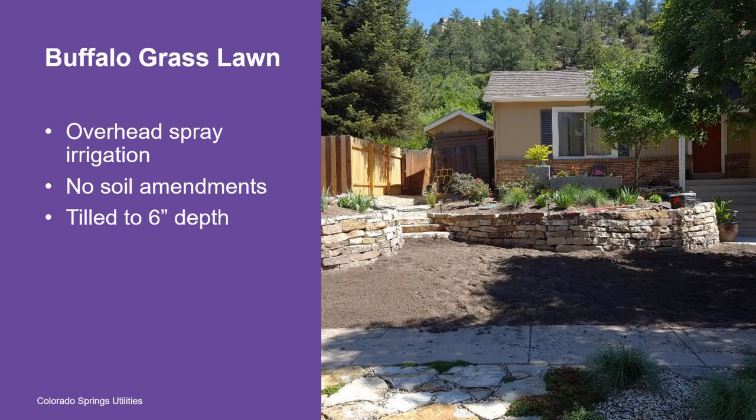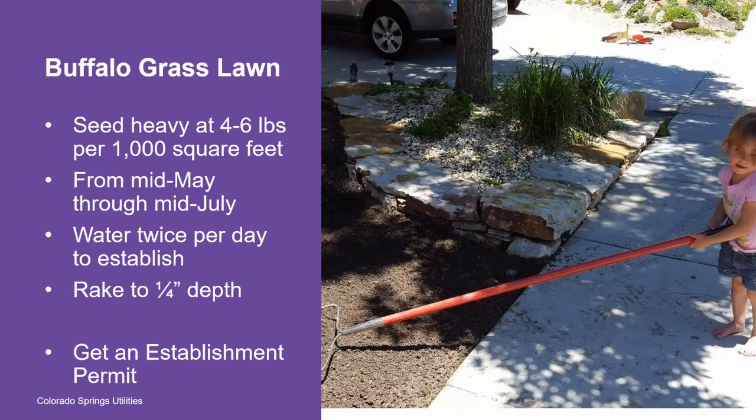I tilled it to about 6 inches deep, and then seeded it. And then I got a really strong helper to rake it in for me. We raked it in to about 1/4 of an inch deep. In my case, because the area is only about 500 square feet, I actually used an erosion blanket to help keep all the soil and all the seeds in place.